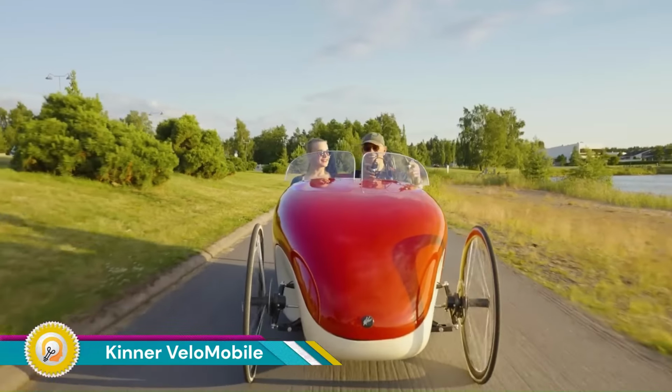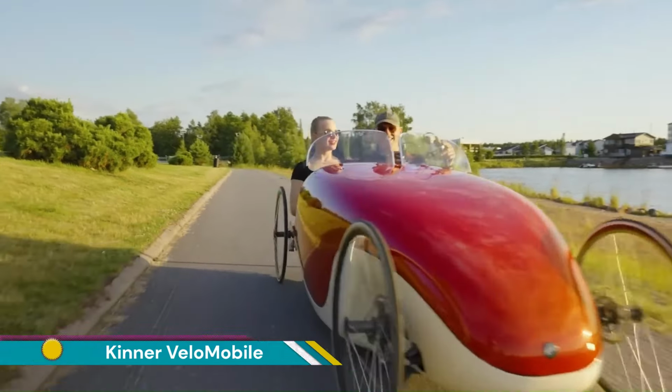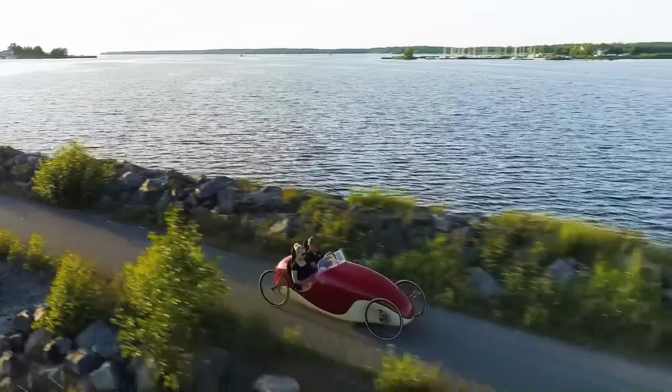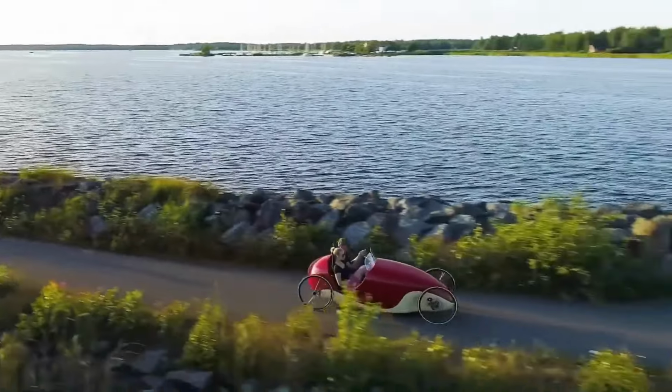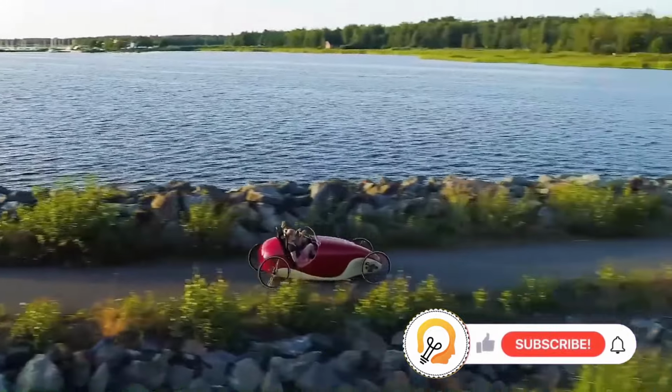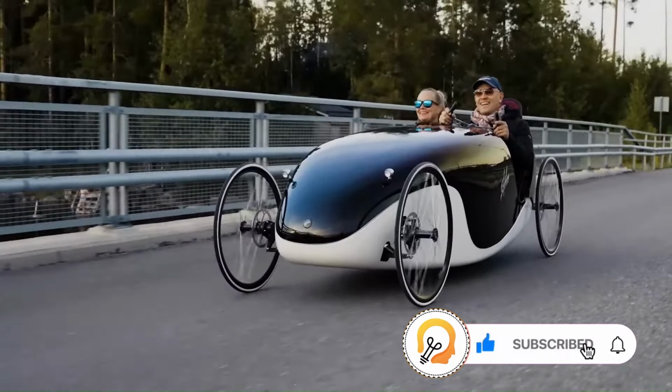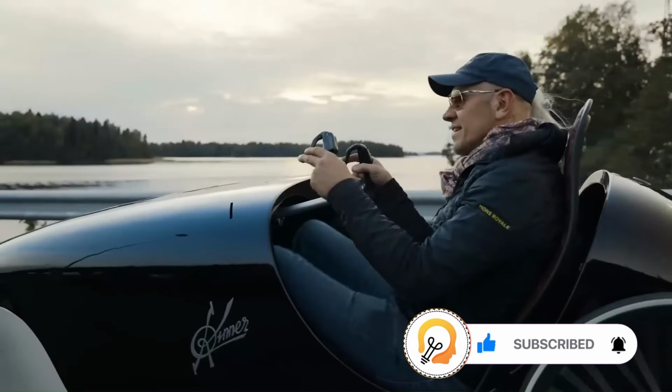The Kenner VeloMobile is a Finnish-built, two-seater human-powered vehicle with electric assist. It combines the efficiency of a bicycle with the comfort and protection of a small car. The primary mode of propulsion is pedaling, similar to a recumbent bicycle. However, it also features an electric motor for assistance, particularly during uphill climbs or low-speed cruising.